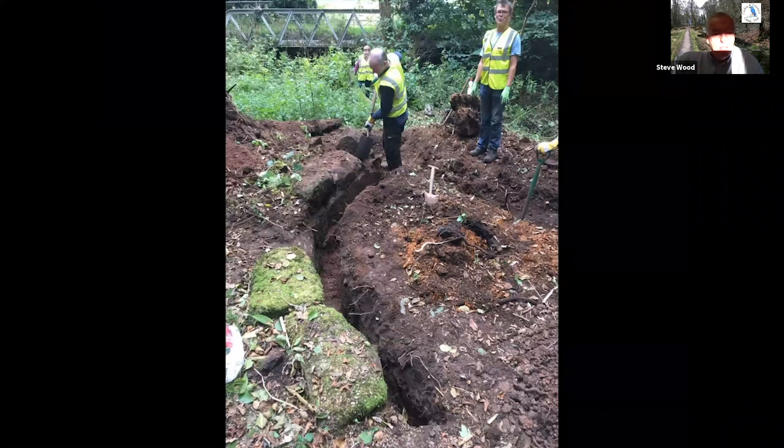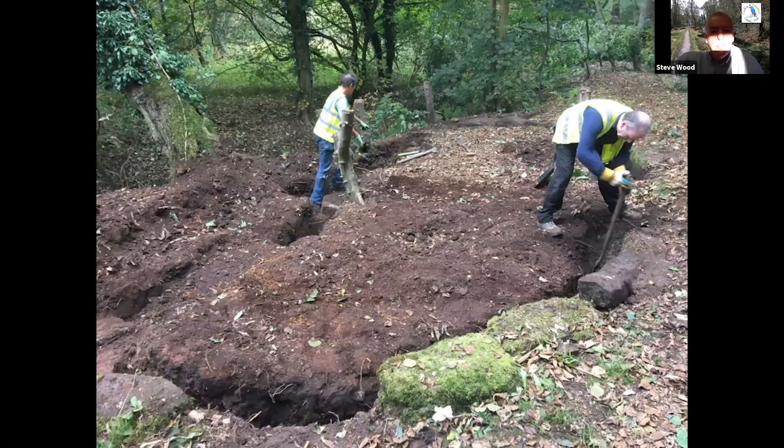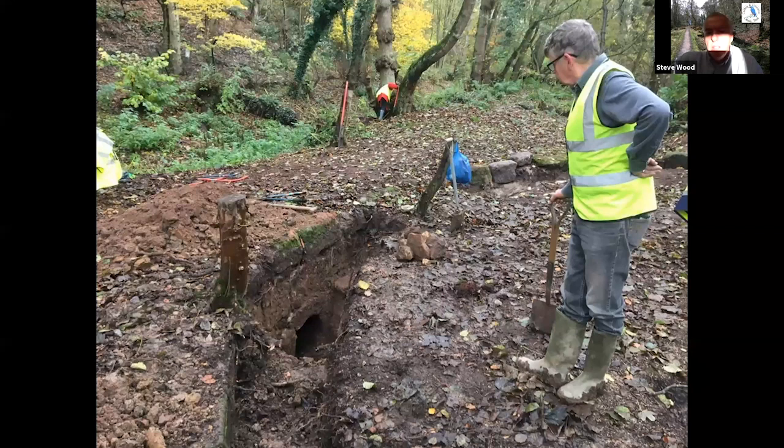So bit by bit, we've uncovered that. Here we go. This is one of our excavations on the site, and it's quite a remarkable structure that's just sat there and filled with silt over the years due to lack of use. This is the tunnel that goes through to the canal. The canal's in the background on that picture. And each time we go down there, we discover something new.